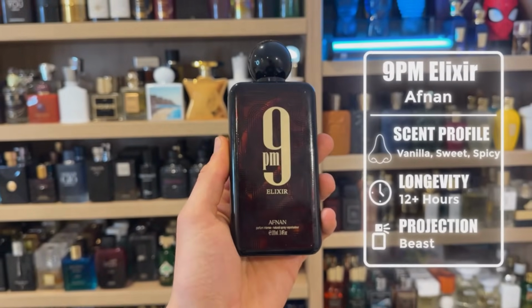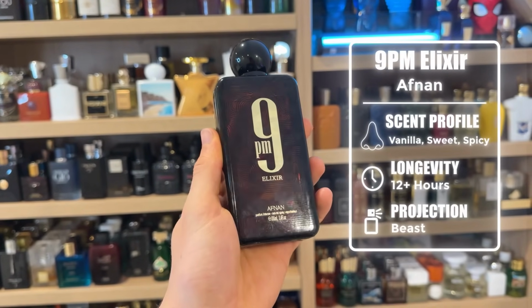Up next, we have a pretty dang new clone fragrance release, and this one is such a big twist. If you argued it's an original fragrance, I probably wouldn't even argue back. It is Afnan 9 PM Elixir. This thing is not for the faint-hearted, and it is not going to be for everyone.